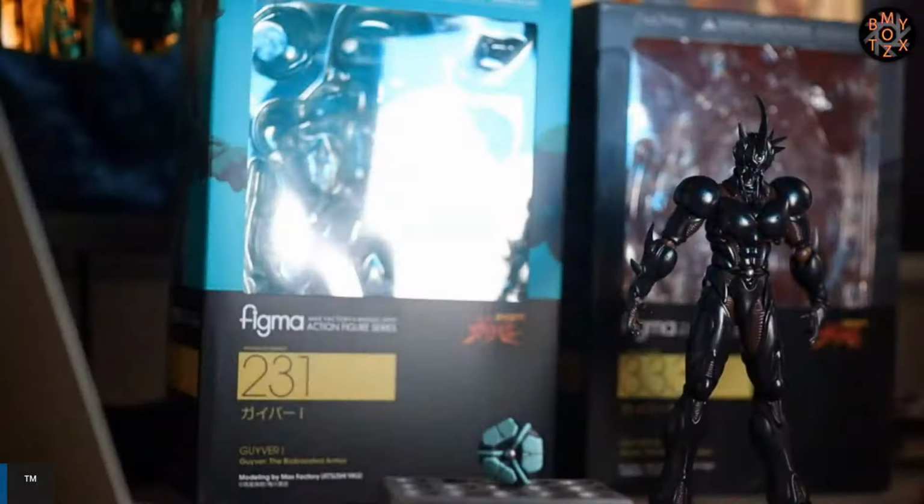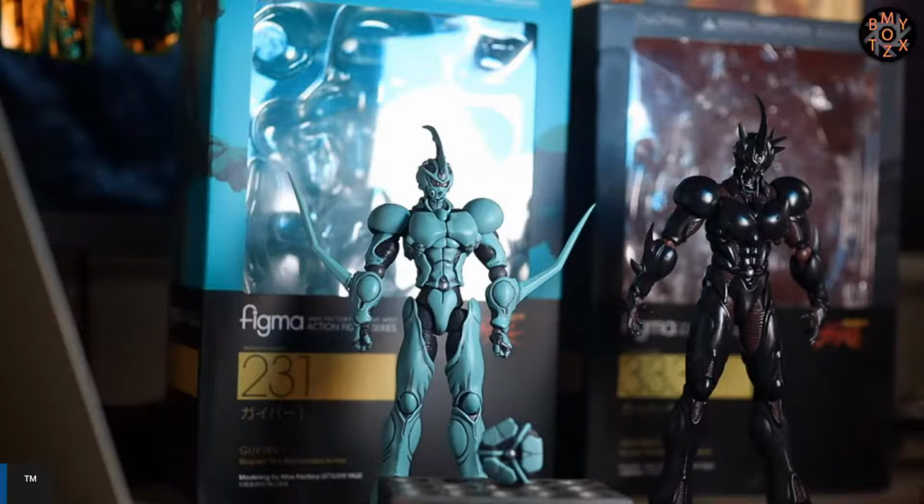Let me put this back over here. Hold on. I'm going to move Batman. You don't need the scale comparison anymore. He's just going to get in the way over there. Let's bring this camera back. There we go. So there's the Guyver 1 with the long, what's the word? Vibro blades. Cannot think. English is not my language today, guys. I am having a hard time.